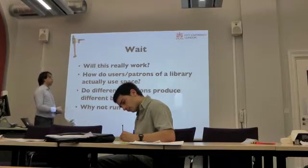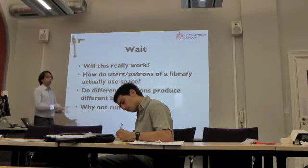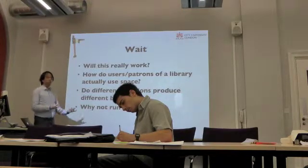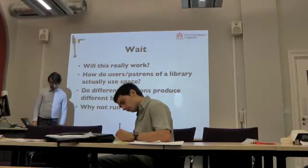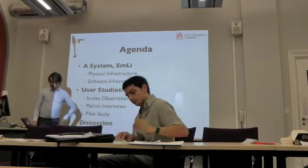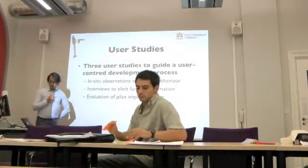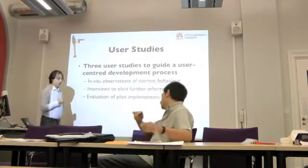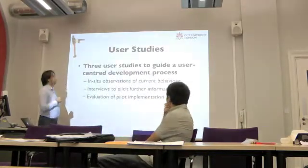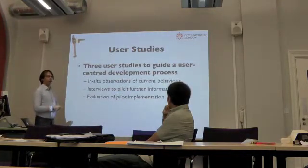Do different locations produce different behaviours? Well, people have suggested that, yes, but I needed to look at it in a different way. So why not use a study? That could be quite exciting. So I'll now go through the user studies. I did 3 very quick and dirty user studies. I actually run a tutorial for how to do quick and dirty user studies, so I practised what I preached here.